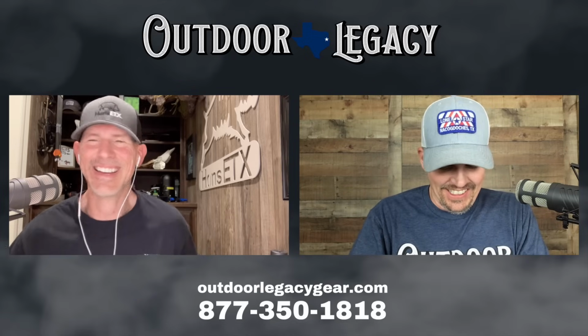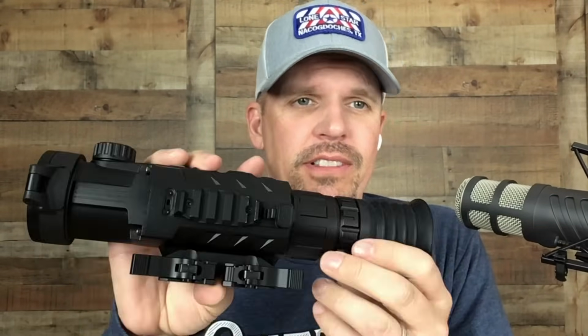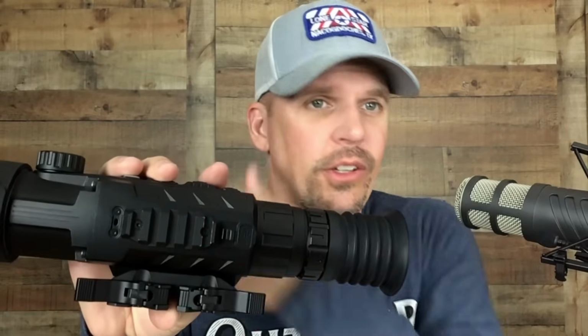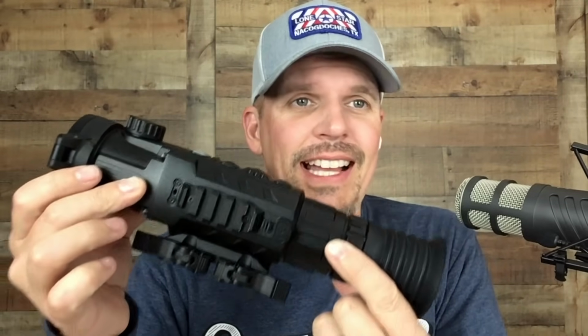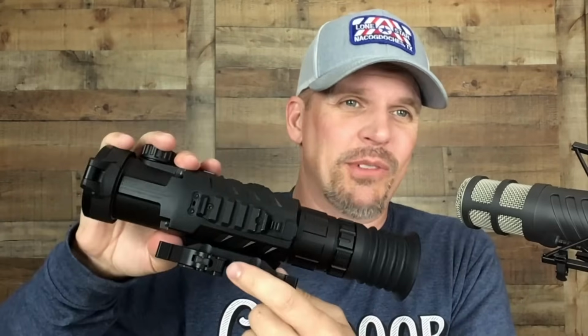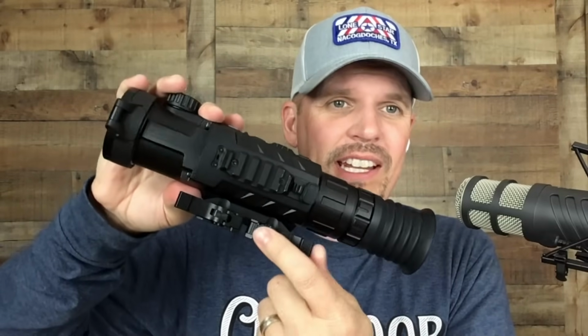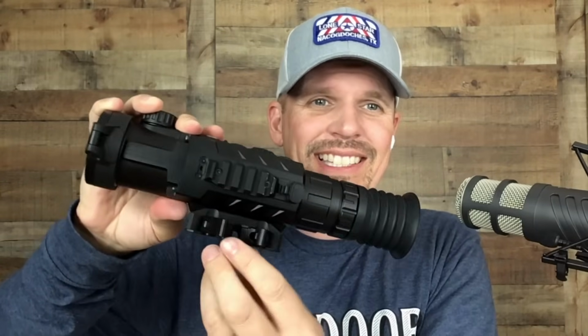So the only other thing that I would mention, and again, guys, we're trying to nitpick here. This mount is fine. It works. I already told you, it does return to zero. I like it because it comes with it. It's free. It's quick detach. It does its job. I'm just not going to lie, I'm being real nitpicky, but I'm not a big fan of this. One lever goes this way. One lever goes this way. It's just, I don't know.